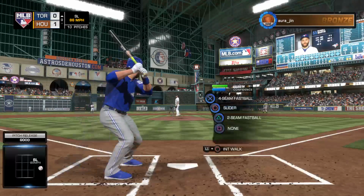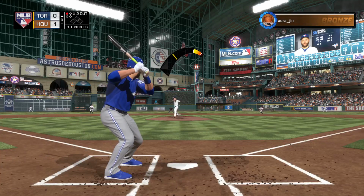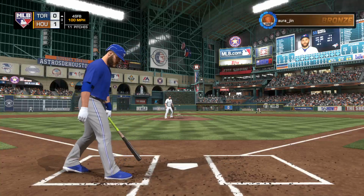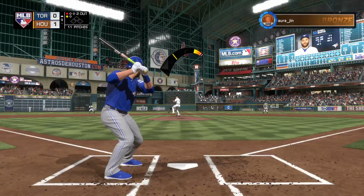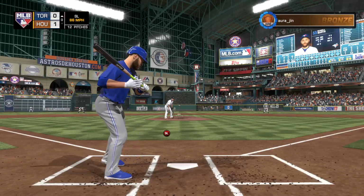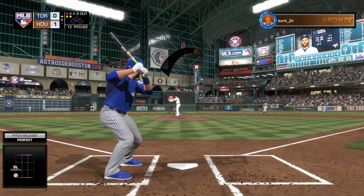Russell Martin is in with 2 away as he takes a ball, 1-0. That's some good hitting right there. Great eyes. I mean, to recognize that and lay off it right now, that was nice. And this one's on the inside corner, 1-1. Here it comes on 1-1. Taken, called strike 2, and now they're down to their final strike tonight.